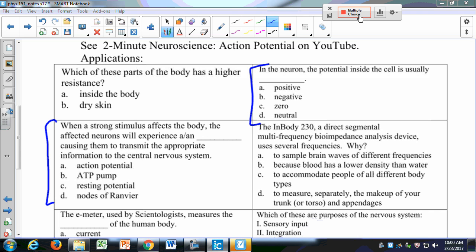All right, let's try this one about the in-body. Oh, there's the full name of it. Direct Segmental Multi-Frequency Bioimpedance Analysis Device. Ask your neighbor. More have it right than wrong. I don't think we actually wrote this down. I said it in passing, but ask your neighbor what they put. Are many of you putting C or D? One of those is correct.